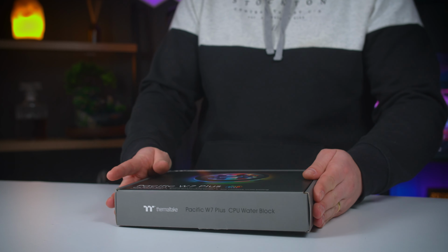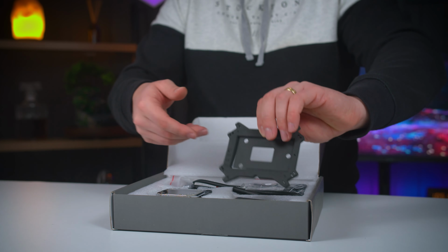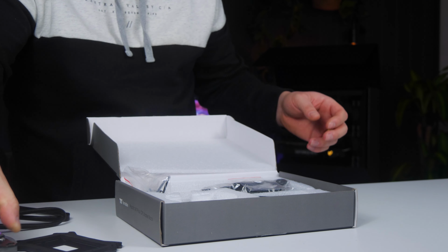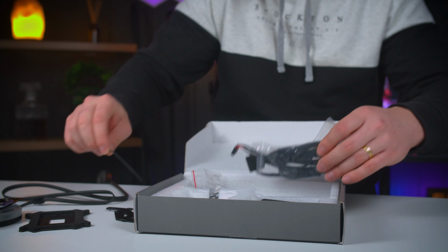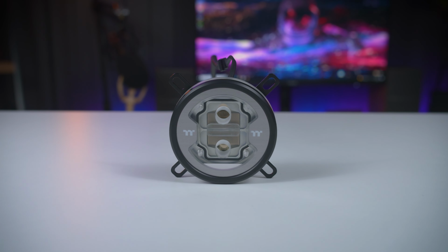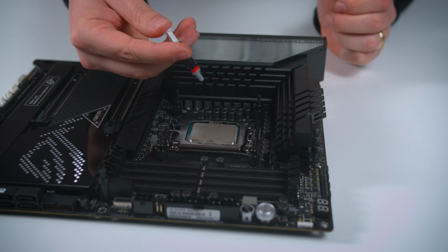The Thermaltake Pacific W7 Plus is our CPU block of choice for today's build. It is a nickel-plated copper block with acrylic top so you can actually see the liquid flowing through. The CPU block has integrated lighting and a built-in temperature sensor so you can keep an eye on the temperatures using Thermaltake software. It also has mounting brackets for AMD if that is the system configuration you would like to run.